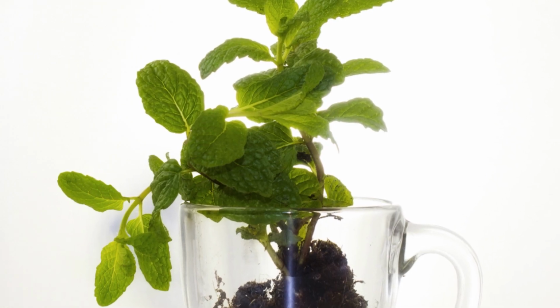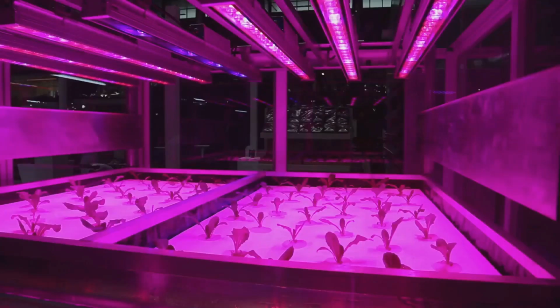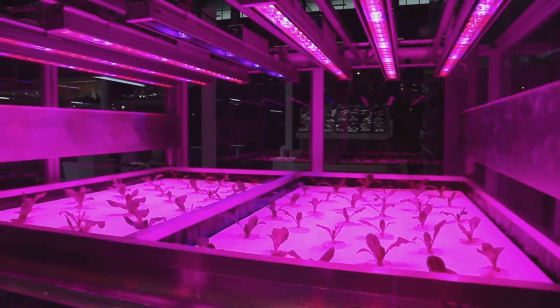2. If the stems become leggy and the leaves sparse, your mint might not be getting enough light. Try moving it to a sunnier location or even use grow lights if you're growing indoors. Mint loves a good spotlight.